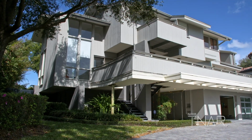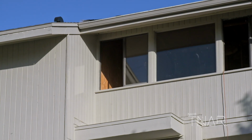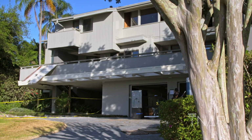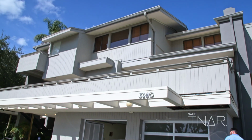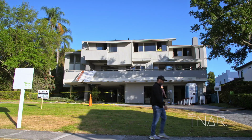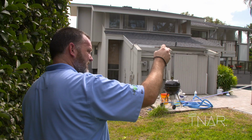So this home has 5 levels to it, and that's one of the reasons we're calling it Lakeshore Levels. It's really 3 floors with 2 half levels. So there's a lot of different elements that you don't see in most new homes today. And that was one of the attractions with the project: tackling the design ideas for something that we don't get to work with every day.